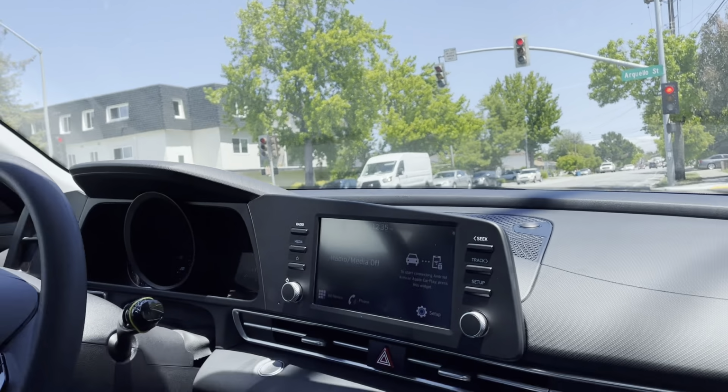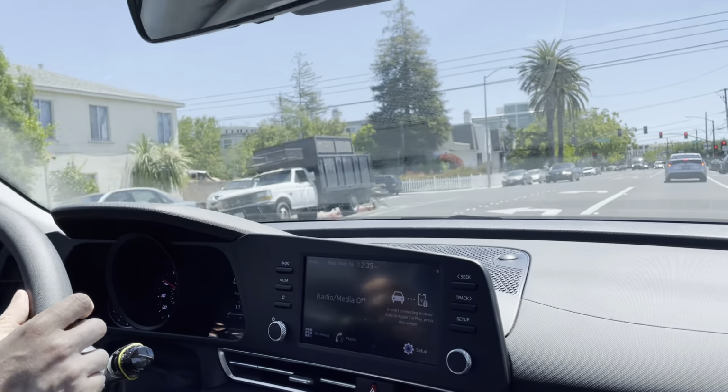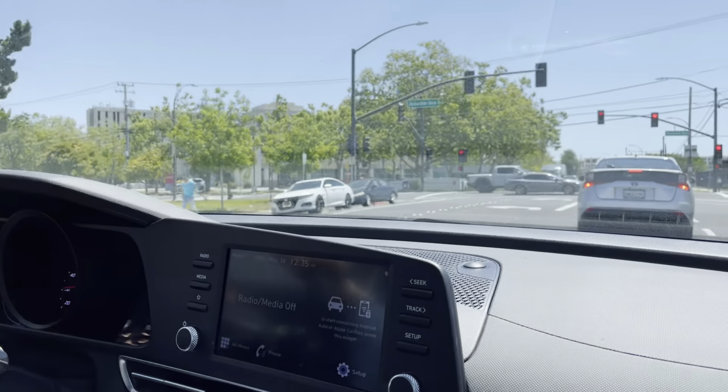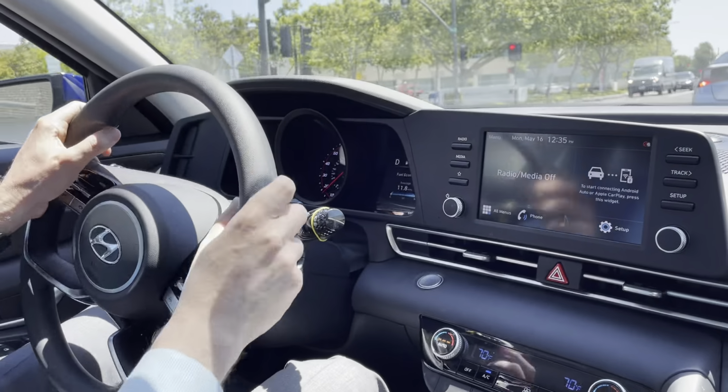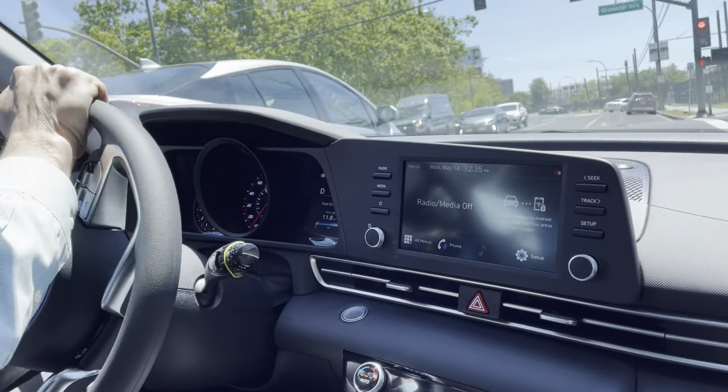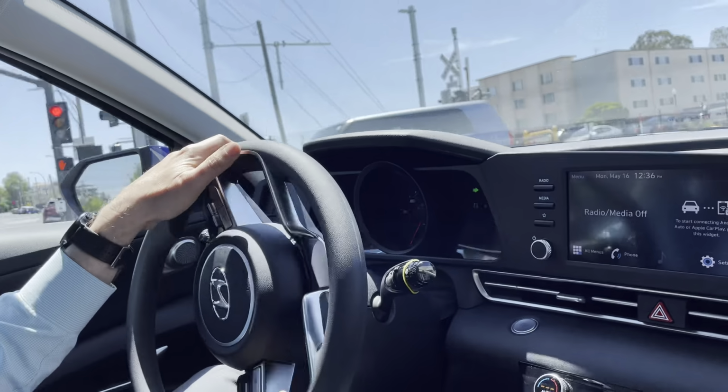Steering's a little loose, but nothing dangerous in terms of safety. I'll check the brakes. Okay, so that was good. That was the frontal collision warning going off, which is a great safety feature. I was not trying to test it, but that's what we got.